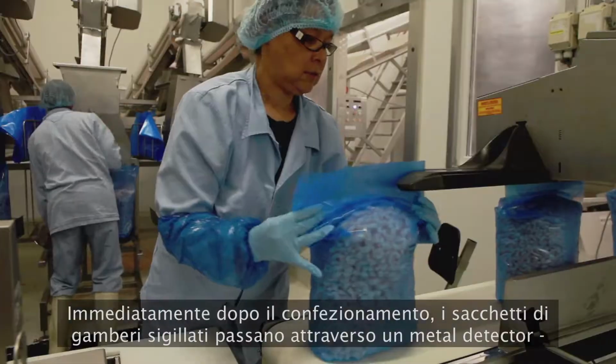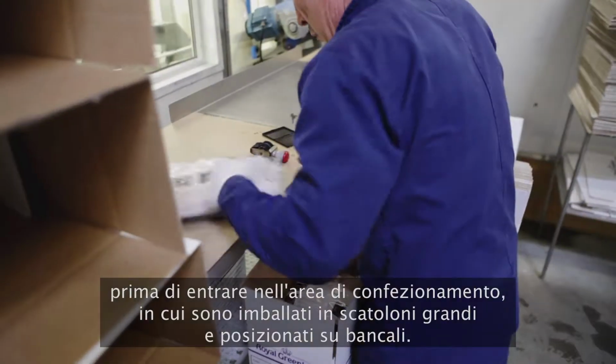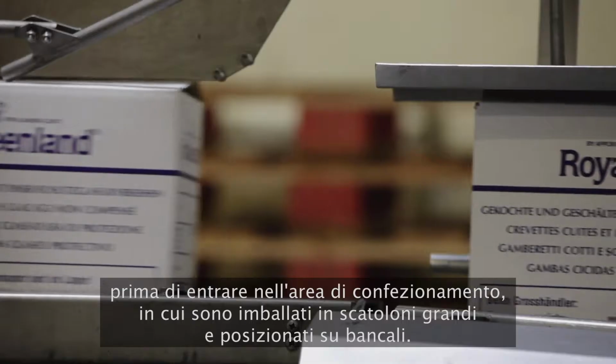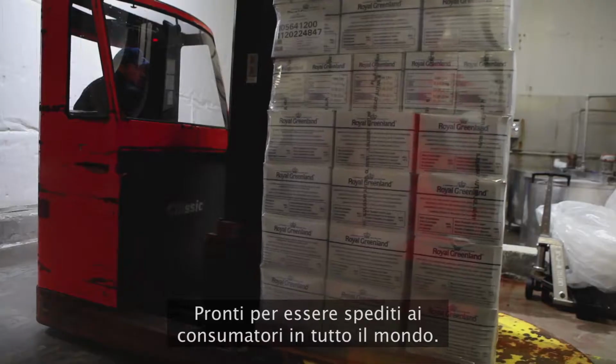Immediately after packaging, the sealed bags of prawns pass through a metal detector before entering the packaging area, where they're packed in master cartons and placed on pallets, ready for dispatch to consumers around the world.